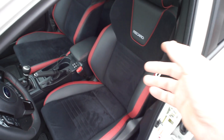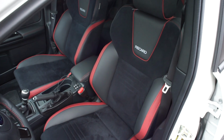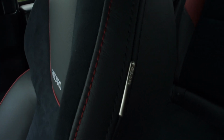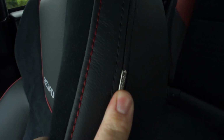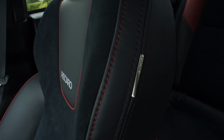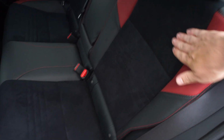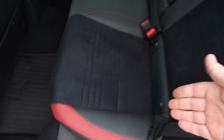When you first sit in them, you might not think they're too different, but after being in them for a commute or a little while, you'll definitely notice a difference. Something that's kind of cool that not everybody shows is the Recaro seats come with this little Recaro metal emblem here, just attached to the side. All right, so for the back seats, of course, we have the matched color theme and ultra suede insert along with the leather bolstering.